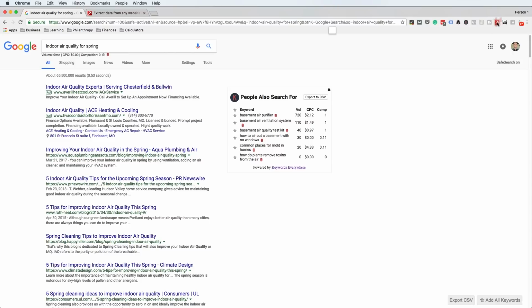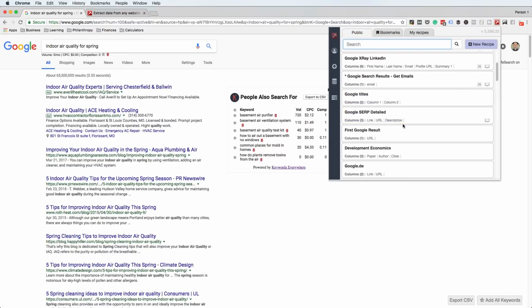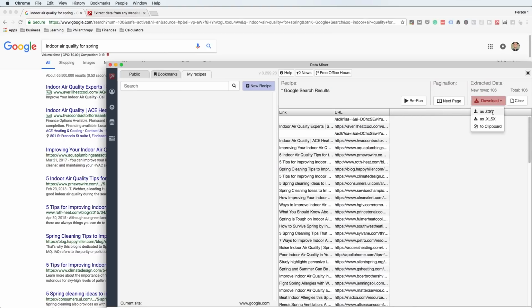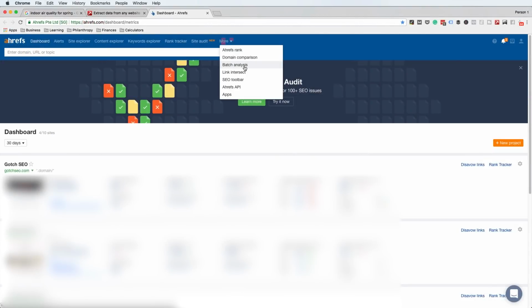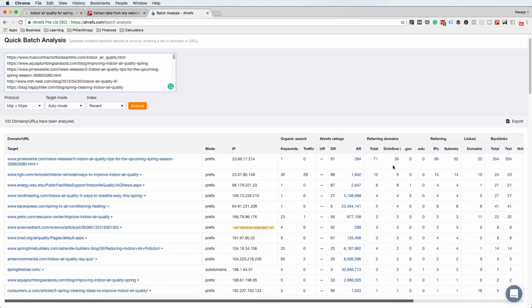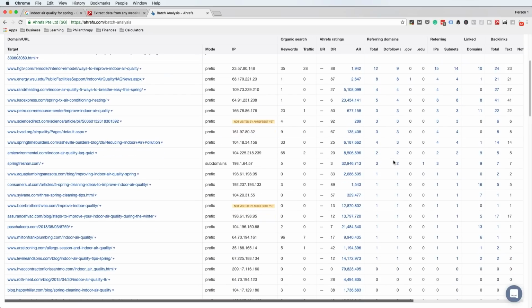Now click on the Data Miner icon, click on the Public tab, and look for asterisk Google search results. I recommend bookmarking it for future use and click Run. Download the CSV and copy all the URLs. Open Ahrefs and click on More and select Batch Analysis. Enter all the URLs into the box and start the analysis. And then under the Referring Domain section, sort the list by Do Follow. You then need to go through each URL and extract as many link opportunities as you can find.